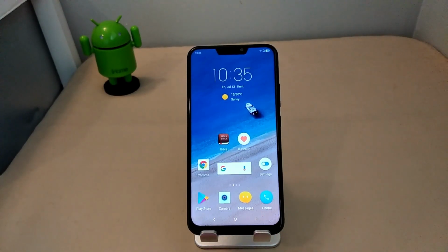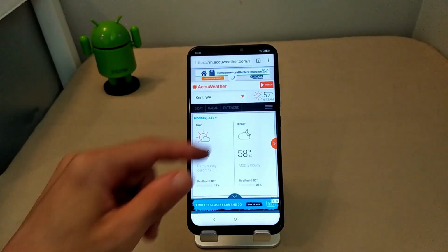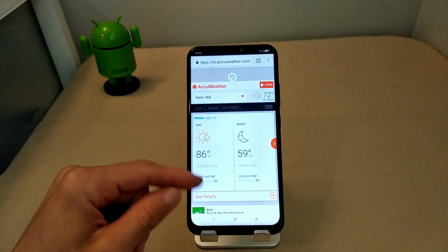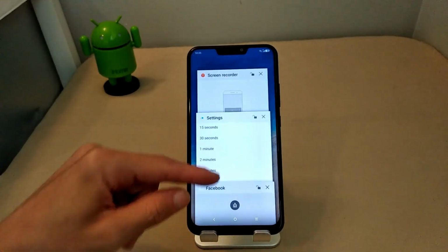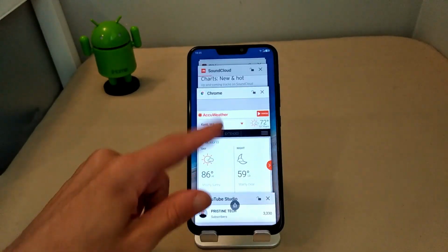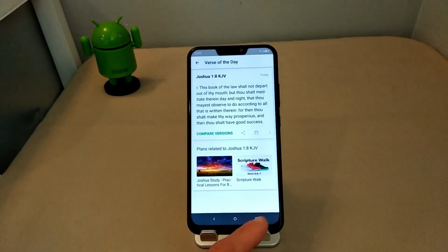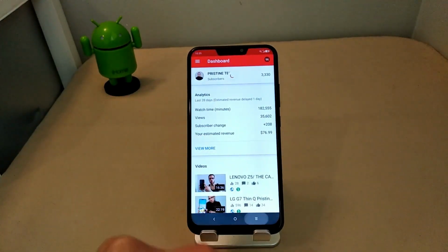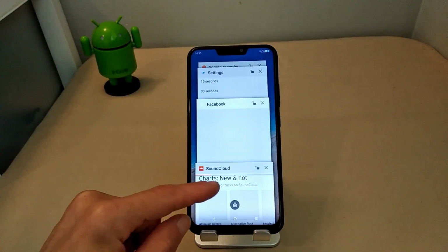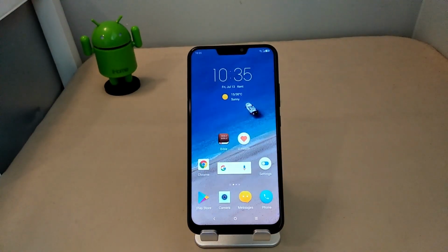So as far as the performance and RAM management and things of that nature, things are buttery smooth. Things didn't have to reload. Let's pop back into my studio there. Okay, let's go back into the Bible app there. Boom. It just pops right back into it. It doesn't have to reload the page. Okay, let's pop back into SoundCloud. And you see SoundCloud is still up and running back there in the background. So RAM management, I got to say, is really good on this device. And so performance has not been a problem at all whatsoever.